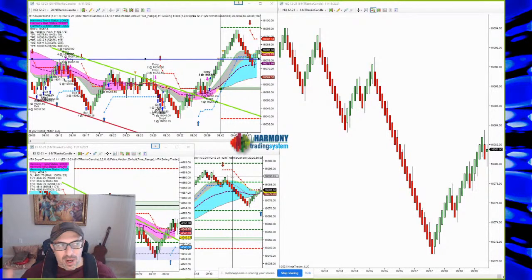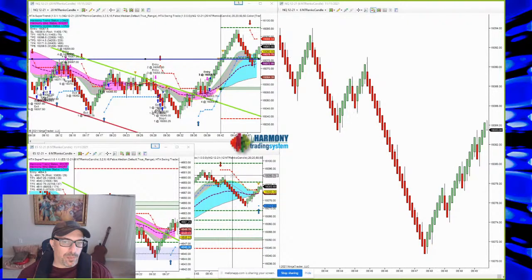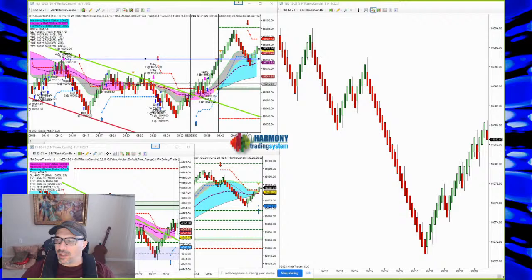They're giving us pockets of buys, pockets of sells. If you position yourself just right, you'll be able to take advantage of those. So good job.